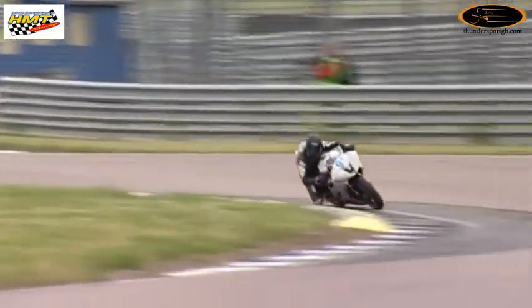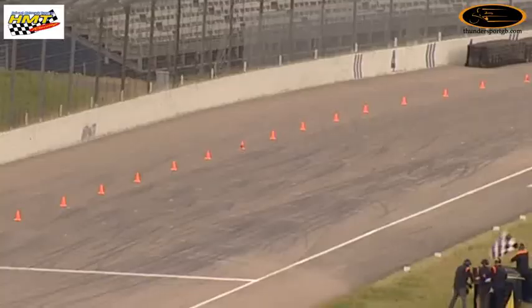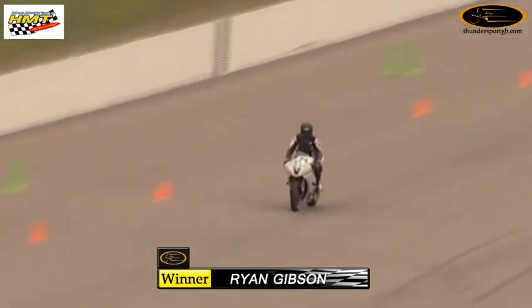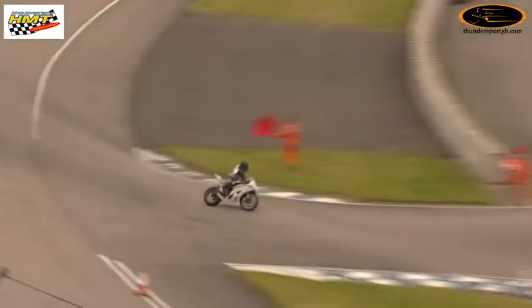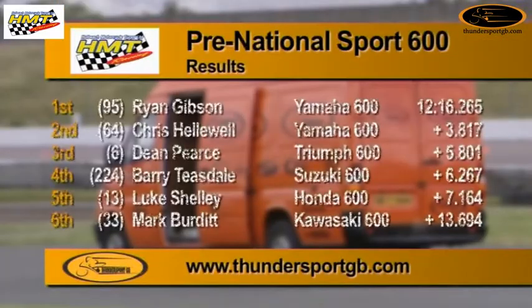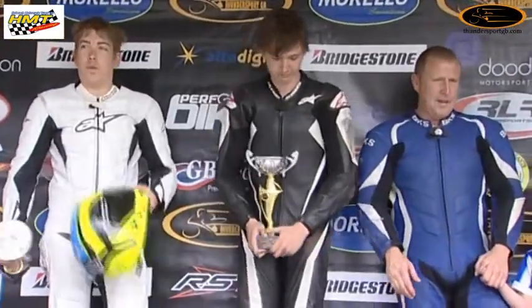Gibson, left, right. Helliwell has closed in on this lap, but unfortunately it's not going to happen for him. It's going to be a maximum for Ryan Gibson here at Rockingham for the ThundersportGB HMT Racing Pre-National Sport 600. 25 points for Gibson. Helliwell takes second place, and Dean Pearce takes third as he manages to beat Barry Teasdale. On the line, Luke Shelley takes fifth place, and Mark Burdett, sixth, number 33. Burdett remaining second in the championship. Winner then in the middle, another 25 points and a great result for Ryan Gibson.